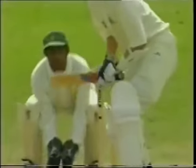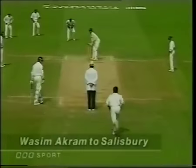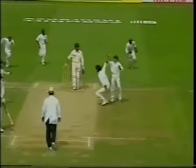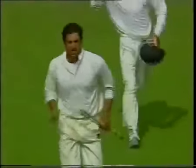He's given that, but I'm not too sure that Mullally is overjoyed about it. It looked like the wrong one. Salisbury has strike. He can take it on to the tea interval. No, he can't. That's it. Attempting the little paddle around, and congratulations come from the 2 England batsmen to all the Pakistan players, and that is a very good win.